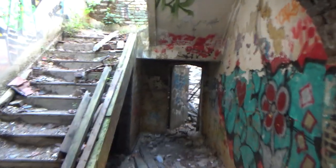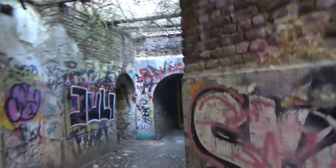Crashed stairs. And another collapsed ceiling. Fuck it, just keep going here. Oh, careful here. Lots of collapsed stuff again. Wow. This is so unsafe. What were they doing here?